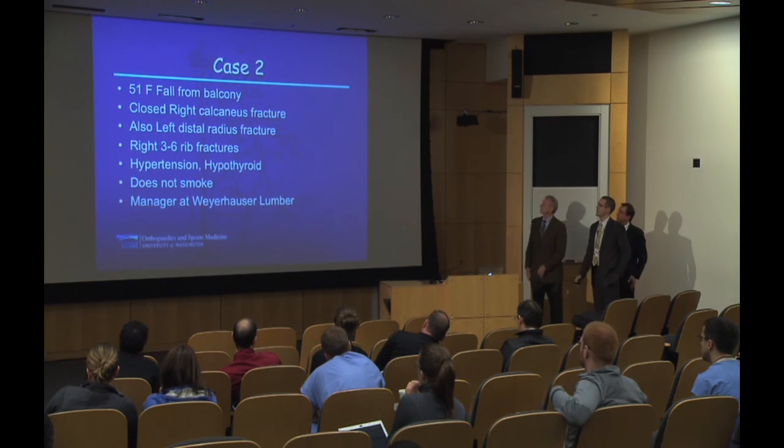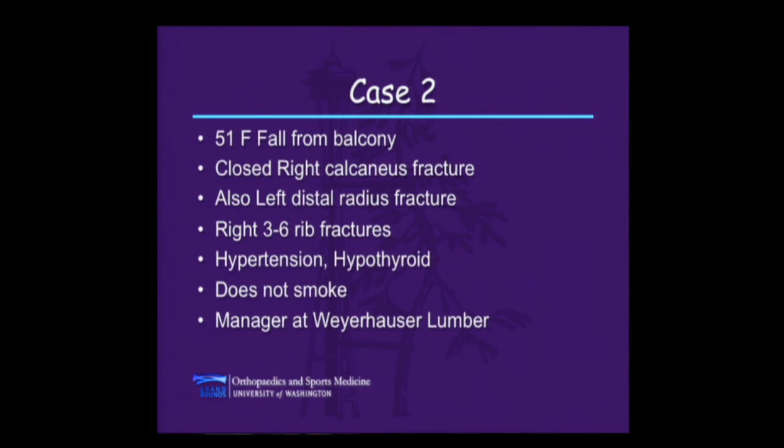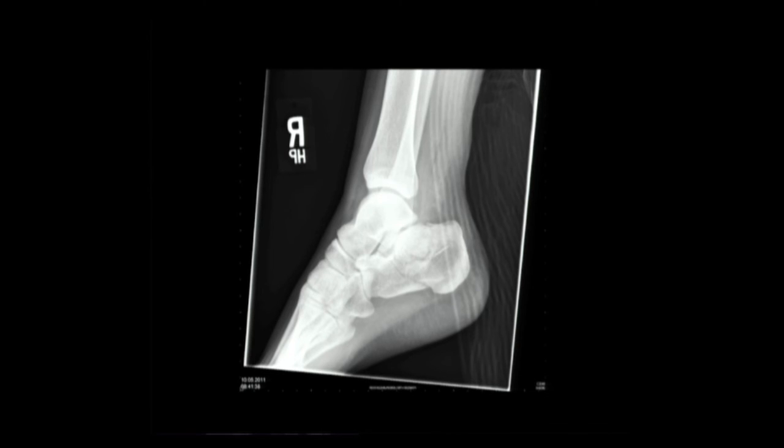Our second case is a 51-year-old lady who fell off of a balcony, has a closed right calcaneus fracture, a distal radius fracture, and some rib fractures. She's hypertensive and has hypothyroidism. She doesn't smoke, and she works as a manager at a Weyerhaeuser Lumber Company. Dr. Bernerska, maybe you could scroll your way through these films and give us your thoughts.